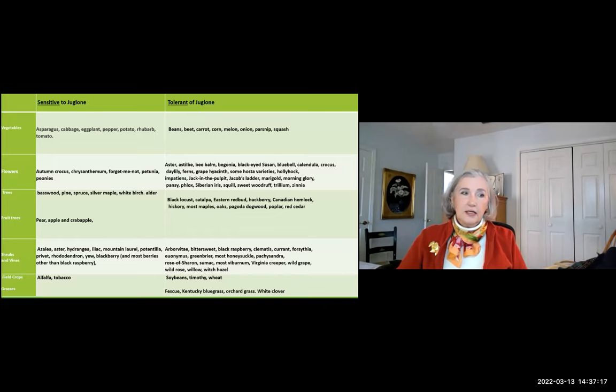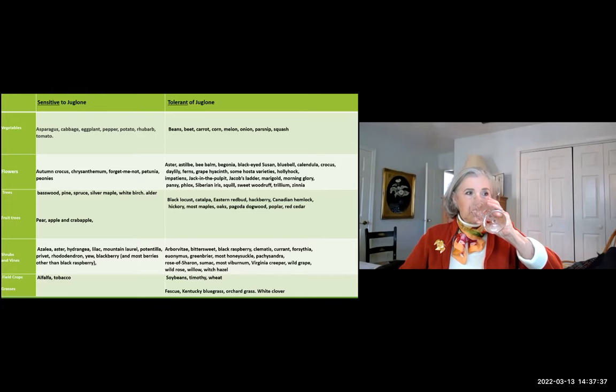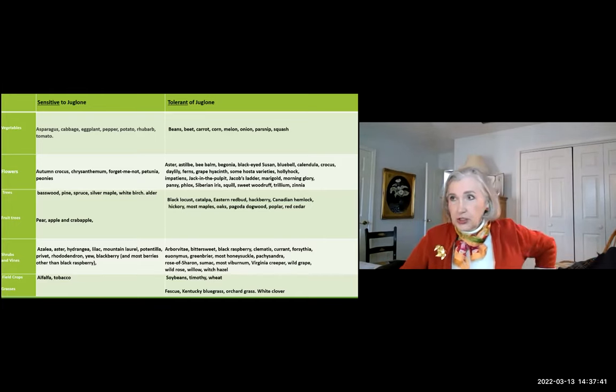Here is a chart of plants that are sensitive to juglone and tolerant of juglone. And if you are interested and want to take a screenshot with your phone of this, please do while I take a sip of water. I'll also remind you that this presentation is being recorded should you want to refer to it again.